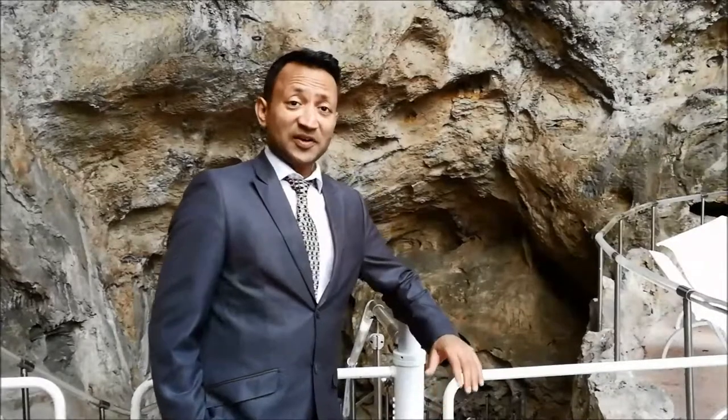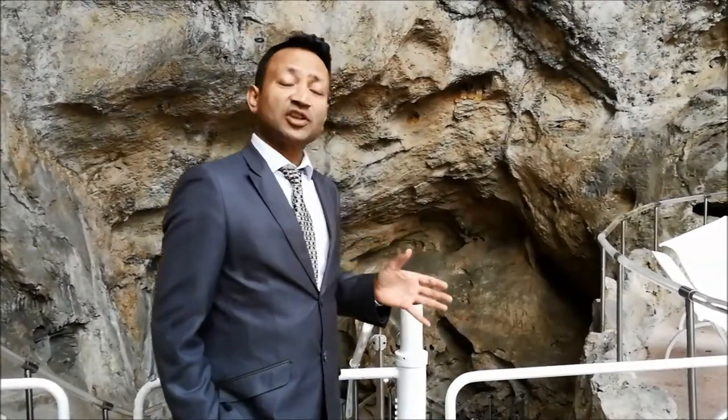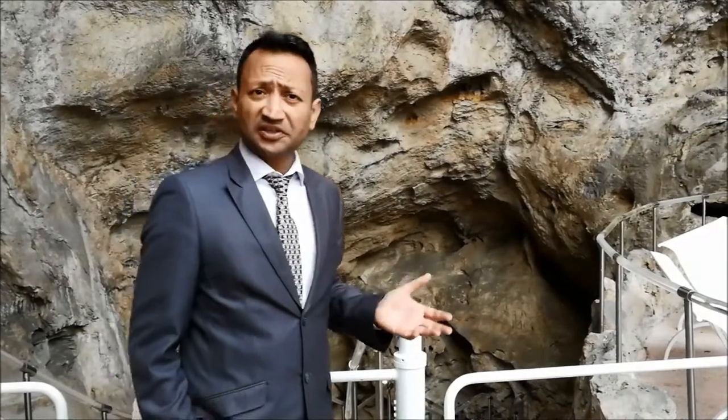Right. Now we are going inside the cave in this exotic garden, which is almost around 60 meters down, around 300 steps. So let's see.